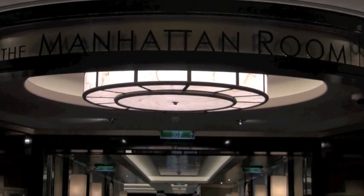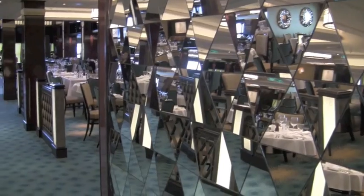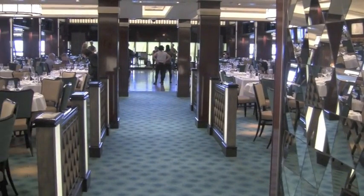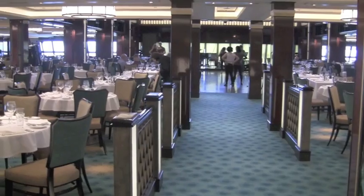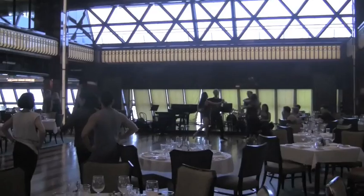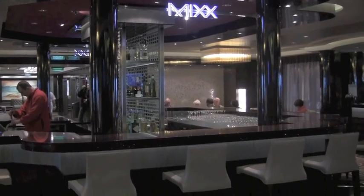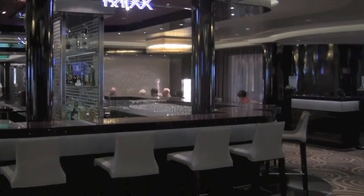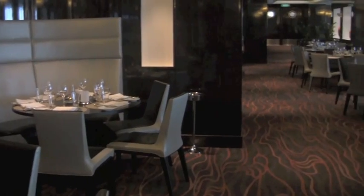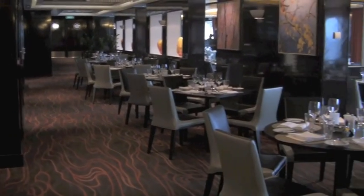The Manhattan Room is the largest restaurant on board Breakaway. Elegantly decorated, it is a spectacular restaurant and it offers a unique concept at sea, an orchestra to dine and dance. Mix Bar is located between two of the Breakaway's main restaurants. The decoration on Savor is elegant and contemporary.